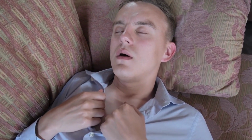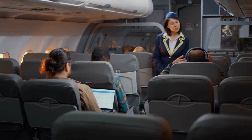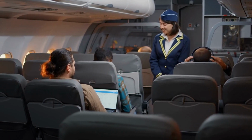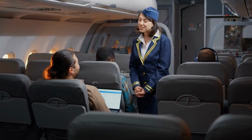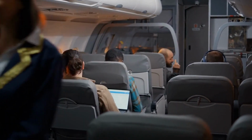When a person inhales the medication mist from a nebulizer, it is able to reach the small airways deep in the lungs, where it can be more effective in treating the symptoms of asthma. Nebulizers can be used to deliver a variety of medications, including bronchodilators, which relax the muscles in the airways, and corticosteroids, which reduce inflammation in the airways.